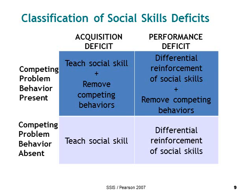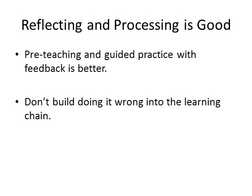If it's a performance deficit, so he can do it, but he won't do it, you want to differentiate the reinforcement of the social skill. So you want to reinforce that highly and remove competing behaviors if there are competing behaviors. And obviously, if there are no competing behaviors present in a performance deficit, you would just differentiate the reinforcement of the social skill. Okay.